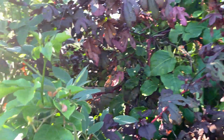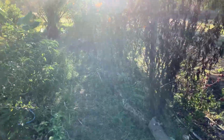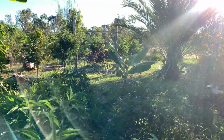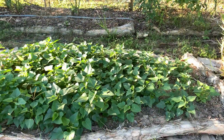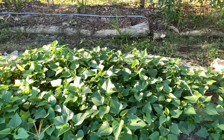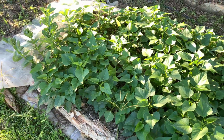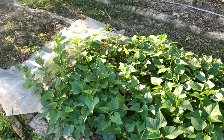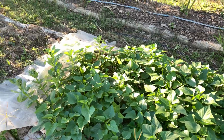So the cranberry hibiscus, obviously we harvest the leaves as well. We are harvesting the white sweet potatoes. They grow very quickly, very easy, need only little water. They grow much quicker than the red ones or the orange ones.